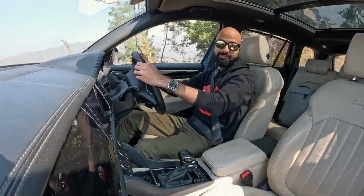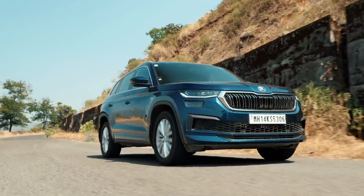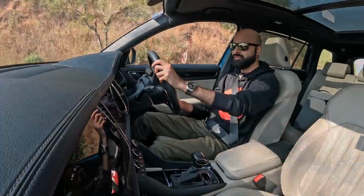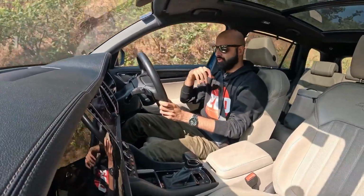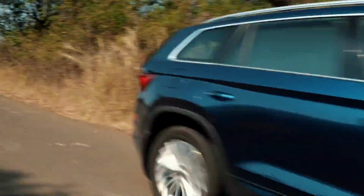And lastly, the dynamics. You know, Skoda's DNA of making fun to drive cars, the Kodiaq is right up there with the best, because despite being such a large car, it drives so well. You've got the ride quality, but you don't compromise on handling. You have good steering, you have good ride, you have the ability to place it where you want to.